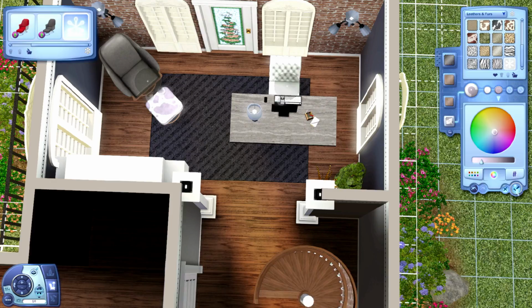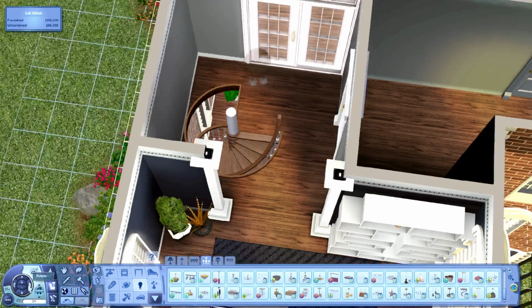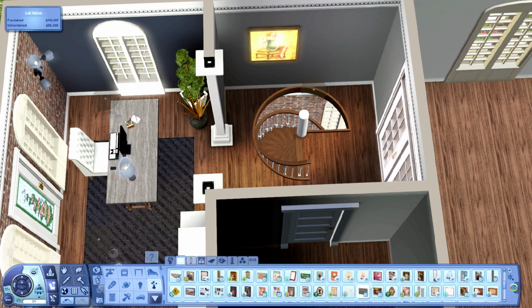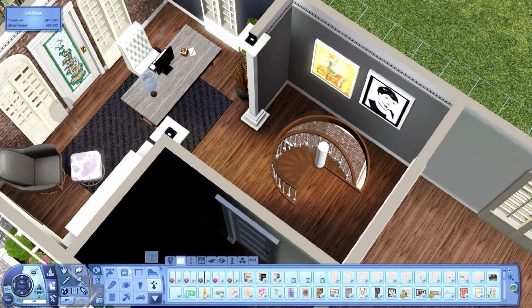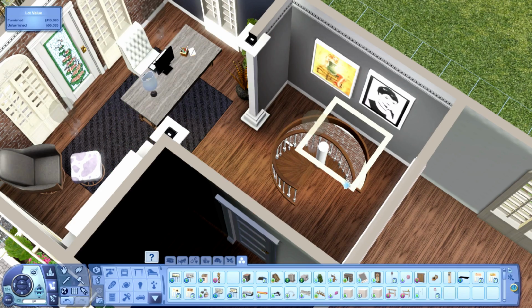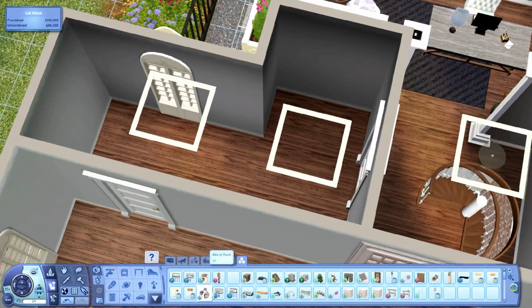Most of the things when I upgrade a home are unbreakable. I don't do the self-cleaning or the improved graphics. I just don't want things to break on you guys. So this is a little haul. There's not much to it. And we're going to move into the bathroom next.